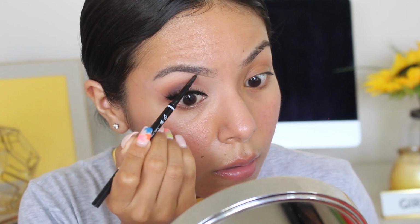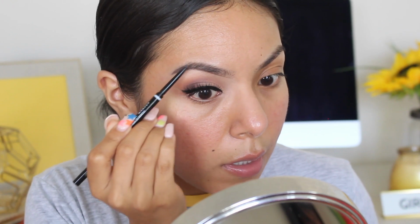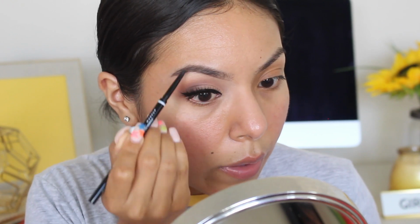So what I'm going to go ahead and do is I'm first going to start off by outlining my eyebrow. I feel like this brow pencil has also really allowed me to not go overboard with my brows.